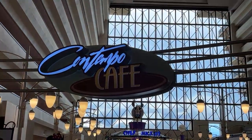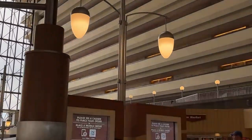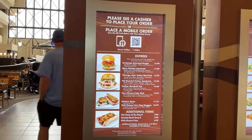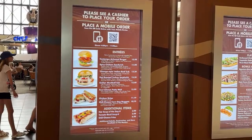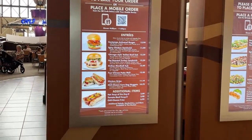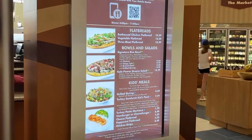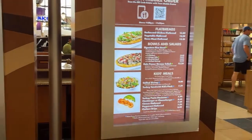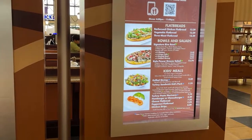Now, Contempo Cafe is a quick service. And their quick service, again, we'll say it, I am from a different generation, and where it was chicken and fries, that's all I had at Disney. They have burgers and sandwiches and hoagies, and they have flatbreads and bowls, and their tomato soup is my wife's favorite thing in the world. It's amazing. So this is just great.